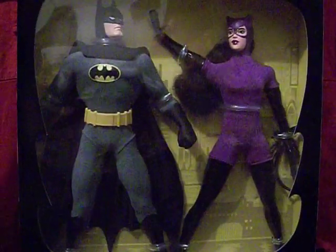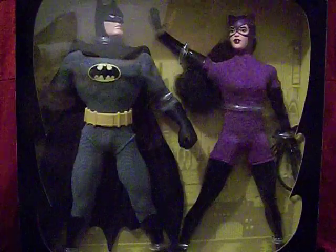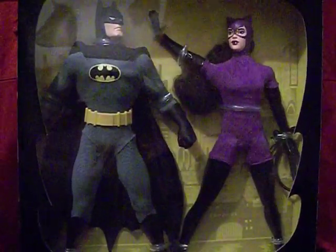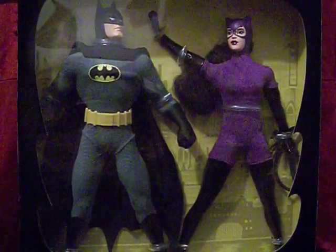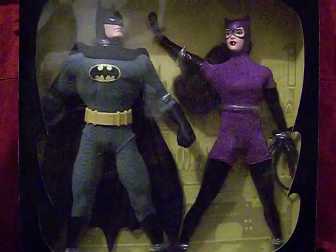I imagine the utility belt is removable. I don't know if the outfits are removable. They're tucked into the boots, which indicates the boots are not molded on but a separate piece. But again, without actually physically taking them out of the package, I can't say for sure.